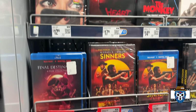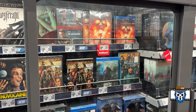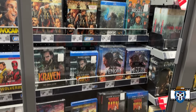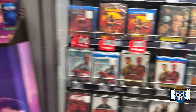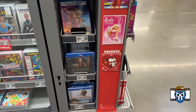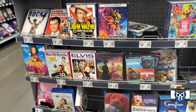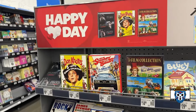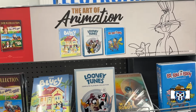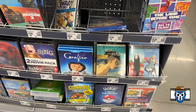So here's some more stuff that's behind glass. They did get the Final Destination Bloodlines marked down. The DVD's only $10. Blu-ray was $14. The multi-pack set's $25. They do have the Happy Day Valentine's display. I'm a poet and didn't know it. It's got these weird slip covers. I don't know why most of this shit has anything to do with Valentine's Day. Like The Nanny. Happy Day. And then the Art of Animation. I like that banner up there. So I wonder why there was animation over here. So it's a split display. Nothing we really need.